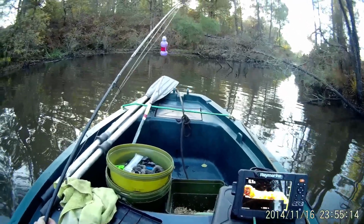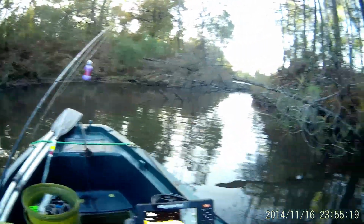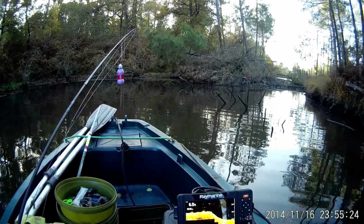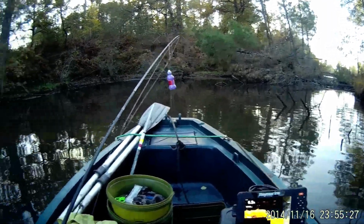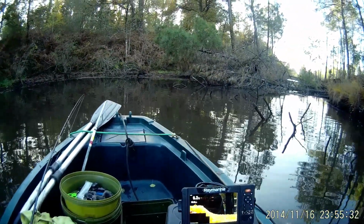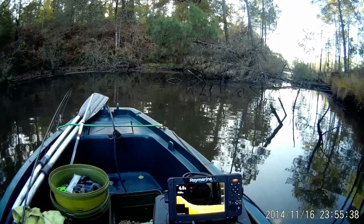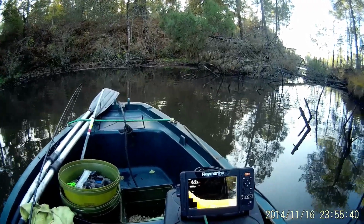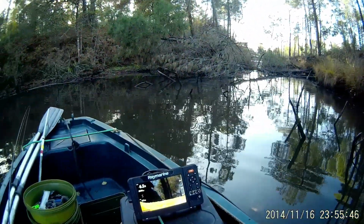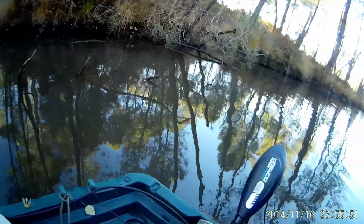See, now we're dropping into the deeper water, which is nice. Down the bank, seems to be quite nice here. Lovely. Perfect. This is where we fish. Pretty flat, as you can see. That's good.